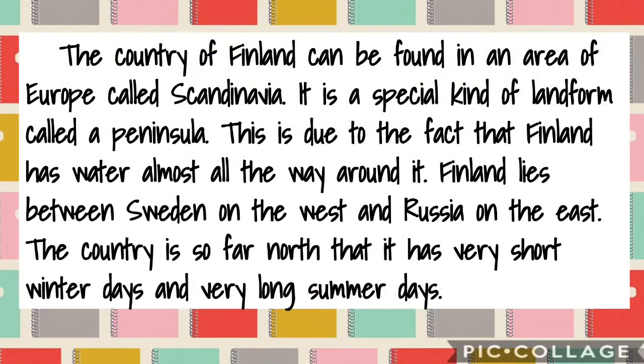The country of Finland can be found in an area of Europe called Scandinavia. It is a special kind of landform called a peninsula. This is due to the fact that Finland has water almost all the way around it. Finland lies between Sweden on the west and Russia on the east. The country is so far north that it has very short winter days and very long summer days.